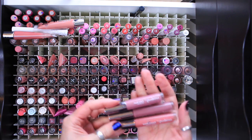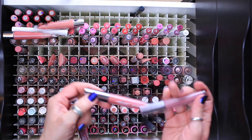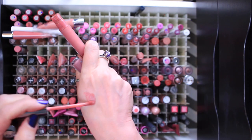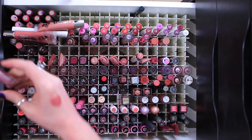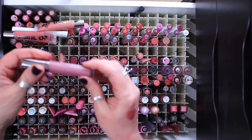I have the two Patten Shine lip glosses, Versailles and Venice. Let me just swatch Venice real quick. Oh yeah, that's pretty. Okay. I just wanted to make sure it wasn't too orange. So those are staying. And then I have a Color Rush lip gloss in Elizabeth.